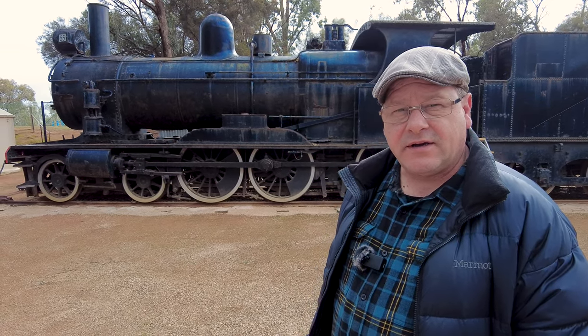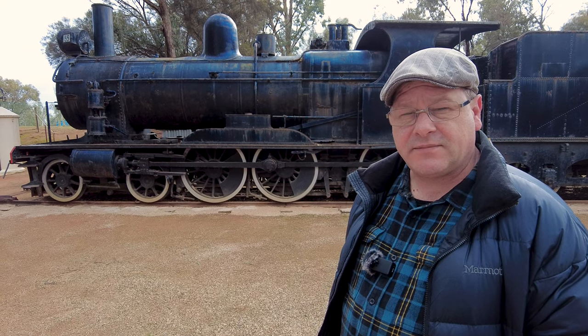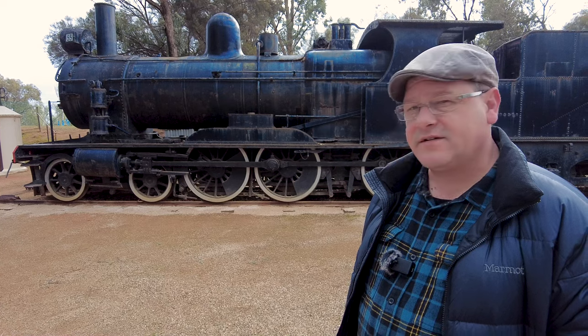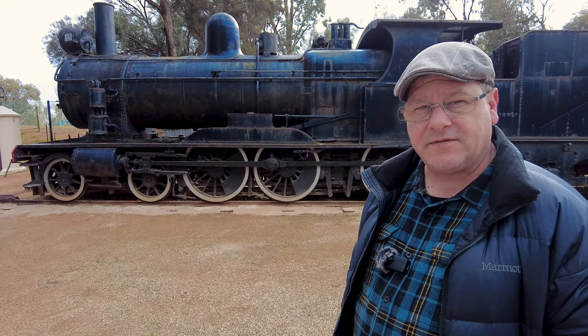I'm here at the Loxton Historical Village. This is a museum and historical display on the banks of the Murray in the town of Loxton. It's well worth coming down to the riverfront and checking out. Now, they've got heaps to see, including this old RX class engine, number 55 from the Islington Works.